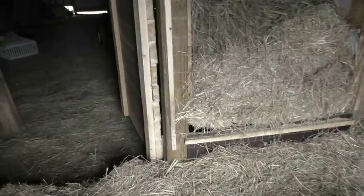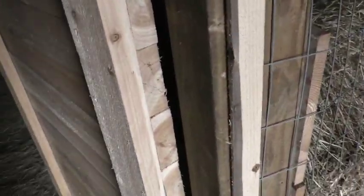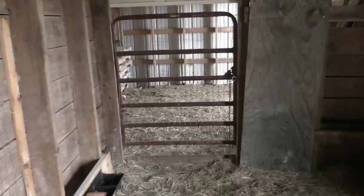Back down from the loft, this is a gate doorway that opens up into an area that we were keeping goats in. It could be a milking parlor. It could be a place where you keep a large animal. Once again, door that opens up so you can see what's here. This was open in here. I added this feeder and this gate so this can be closed off. And then there's a gate here that goes into another area of the barn.